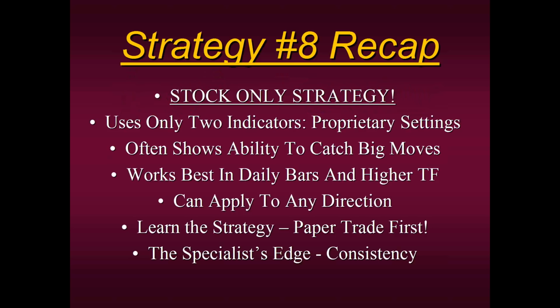That is a requirement. Most of our students lose in the beginning, not because it's a faulty method, not because it's a terrible market, but because they're implementing the rules incorrectly. They jump in way too soon before they really understand the process. Our edge is all about consistency. I just showed you numerous examples where you might have had a losing trade here or there, but how quickly you could have recouped it.